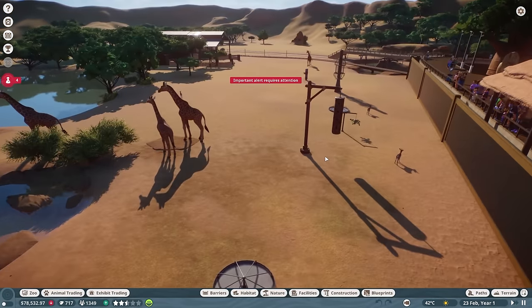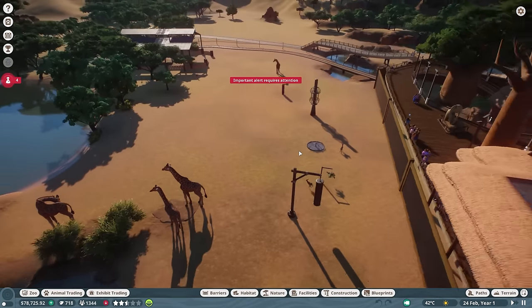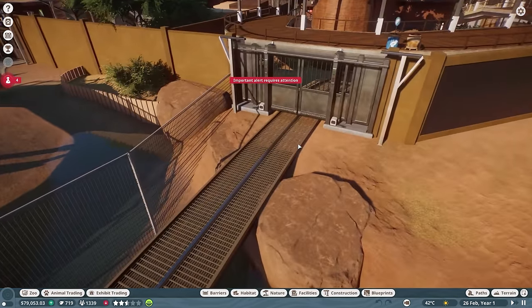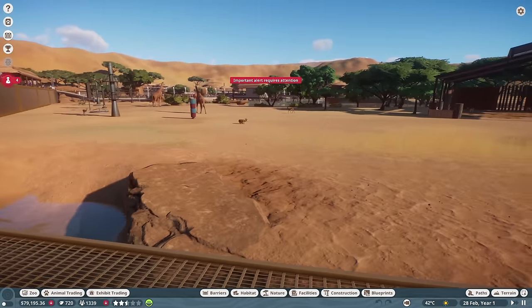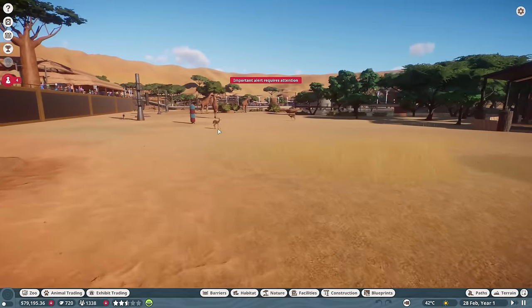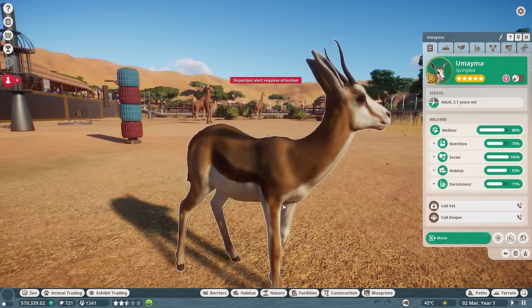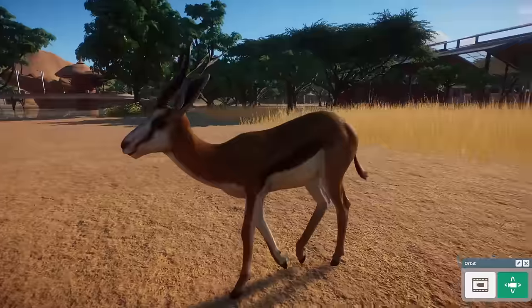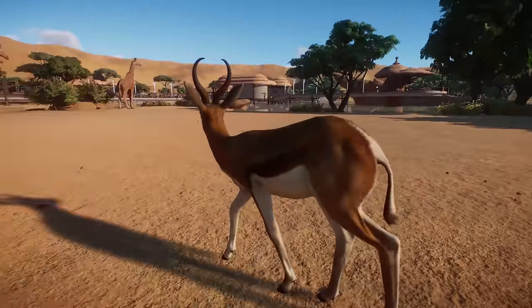I saw it earlier. Where is it? Oh, how do I change my camera angle? We're at a weird setting right now. Oh, here you go. Okay, I fixed it. Yeah, see, here's the track. And you go into the enclosure and you get a good view of the giraffe. Look at that. We've got giraffe. What is this, like gazelles or something? It's a springbok. I don't know what that is. I guess that's what this thing is, huh? Look at this thing. Super detailed.